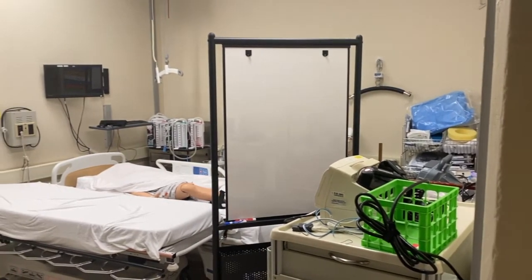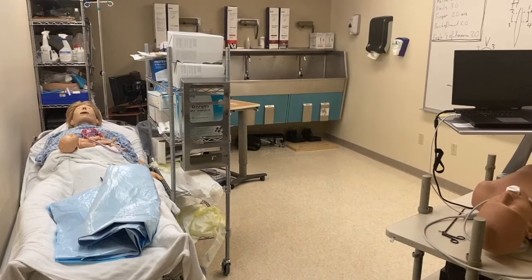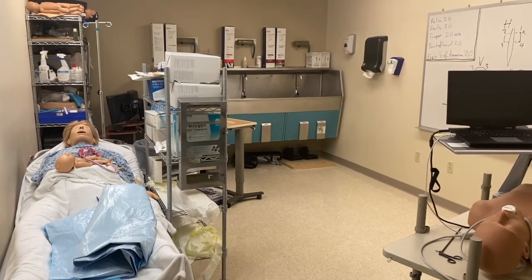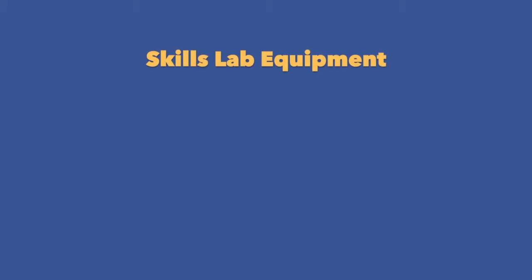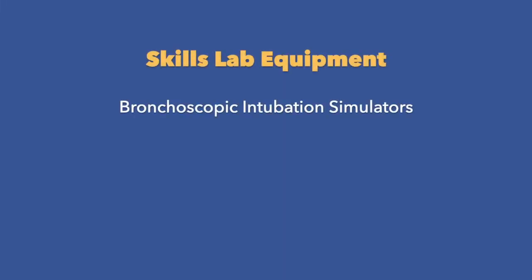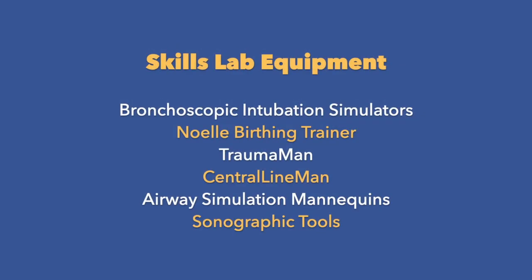The Skills Lab has 5 dedicated rooms, including 3 training rooms equipped and staged appropriately to the skill being practiced, 1 lecture space, and an office. Equipment that you will train with as an emergency medicine resident includes bronchoscopy intubations, Noelle birthing trainer, Trauma Man, Central Line Man, various airway simulation mannequins, and sonographic tools. Central line kits and sterile supplies are provided for training purposes, and residents have around-the-clock access to hone their skills independently as well.